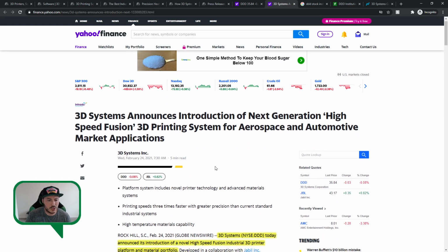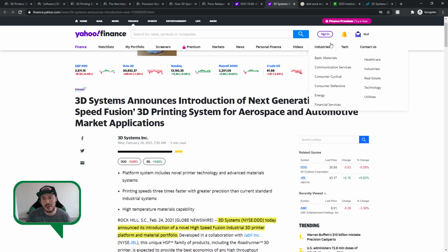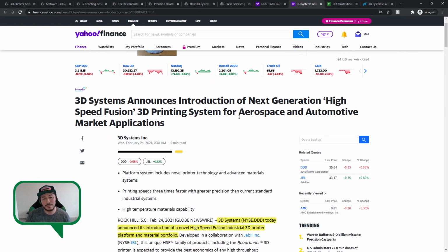But I was actually surprised that there wasn't a huge spike off of this. But thinking back, we're in a bear run, and in this bear run, tech was hit the hardest, and I'm sure that we'll see a recovery soon. So let's jump over here.